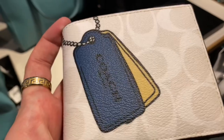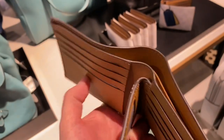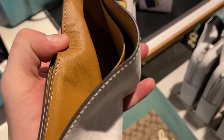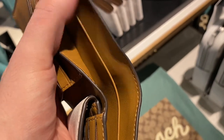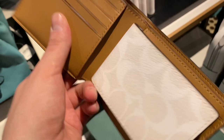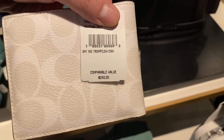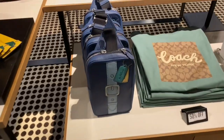And then here we got the 3-in-1 wallet. Just your basic 3-in-1 with the Tromp L’oeil in the signature white canvas. Not too bad. Also has some nice leather on the inside. I just love me some good leather. $240 for a comparable value. Almost feel like I'd rather just go grab that wristlet.